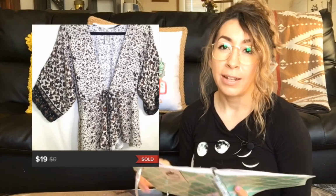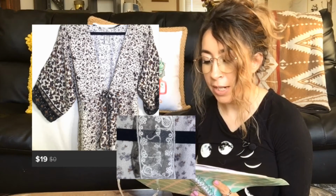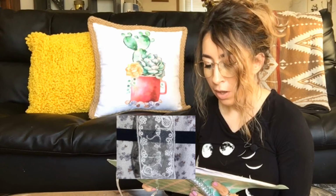This next item was a Sadie and Sage romper. Now I did list this back in the colder months as well, so I did sit on it for a little while, but I did end up taking a best offer of $19 on Poshmark.